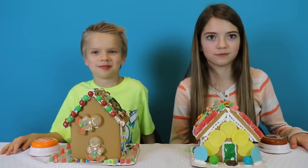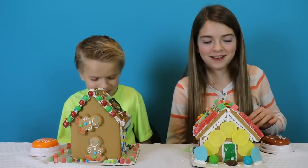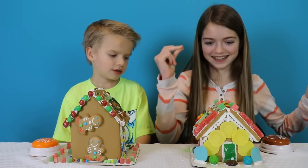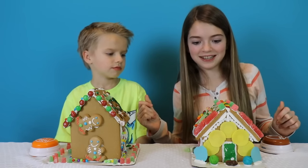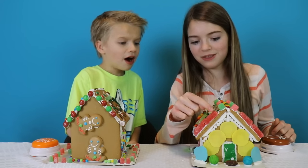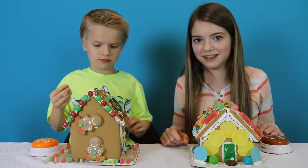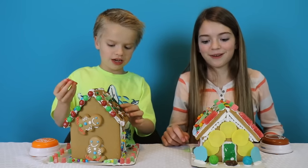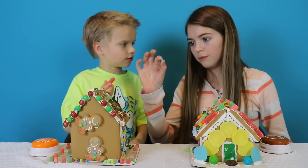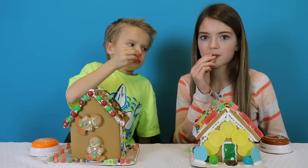In Whatever After Sugar and Spice, what is the witch's name? Patty. Like Peppermint Patty. Correct. You have to eat this red strip of gumdrop, I think it is. I hope it's good. I feel like we're ripping off all the candy that's on the gingerbread house in the book. I'm gonna take this little blue candy ball thing. I don't know if it has anything inside. Let's try it.